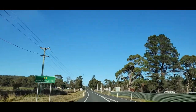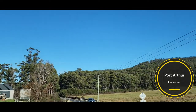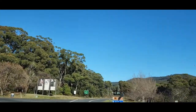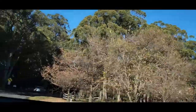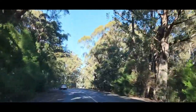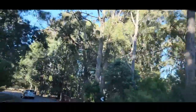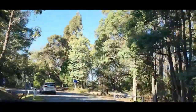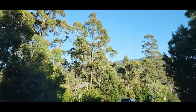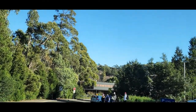Yay, Port Arthur's near. Port Arthur Lavender, that's the lavender farm, I think. Port Arthur Historic Site. That's where we are. Two minutes away. There's no tourist car in front. I think we park up here.